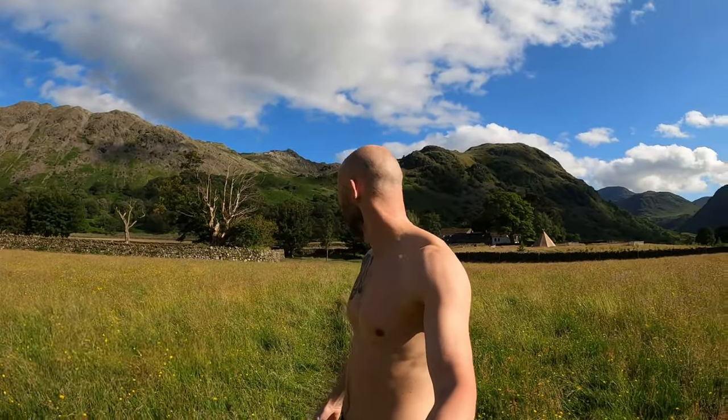Just had a nice little swim in the river and discovered this beautiful meadow just beside it. Yeah, have a look at this.